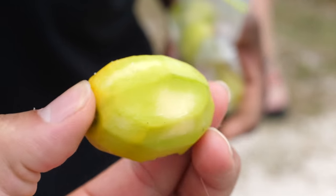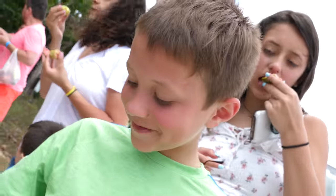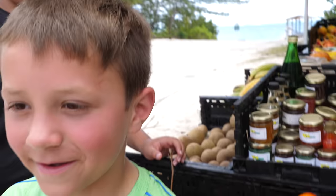June plum. A little salt. Gotta bite into it, man. Kind of tastes like a pepper. Yeah. Coconut water. You don't like it? We're trying a whole bunch of stuff this trip.